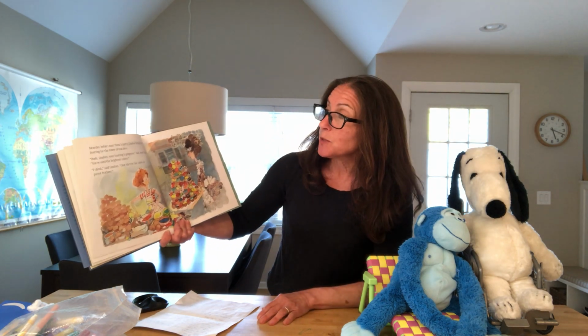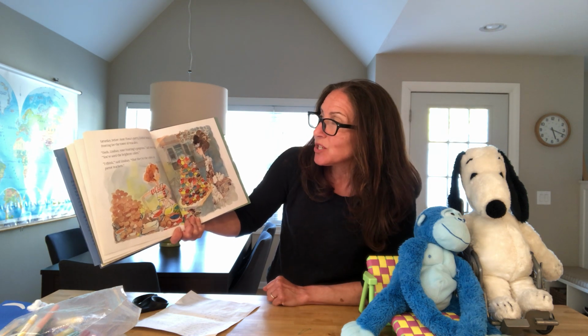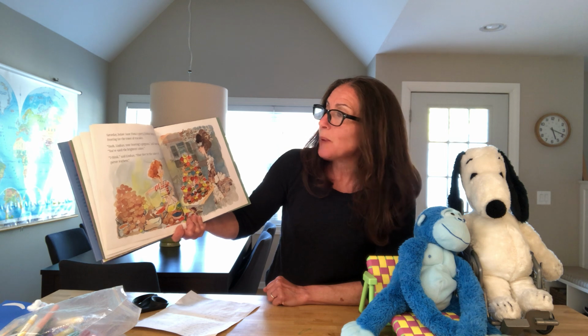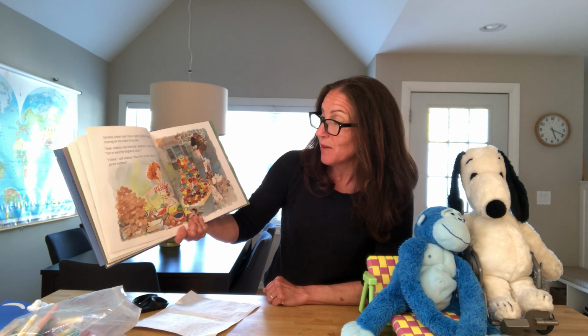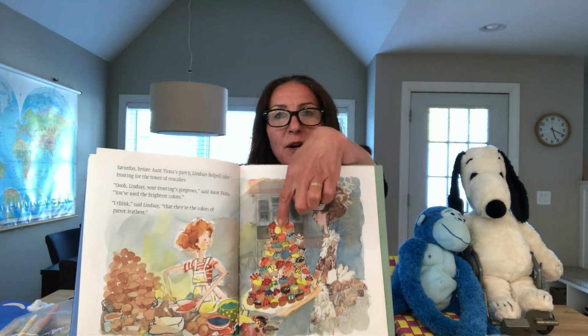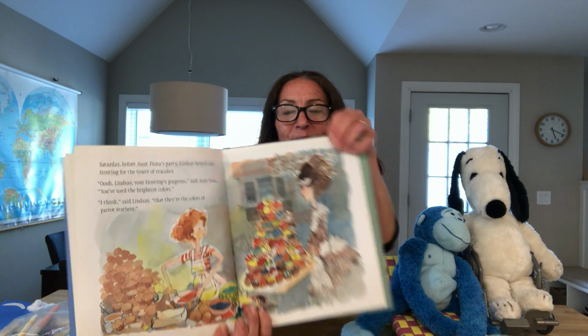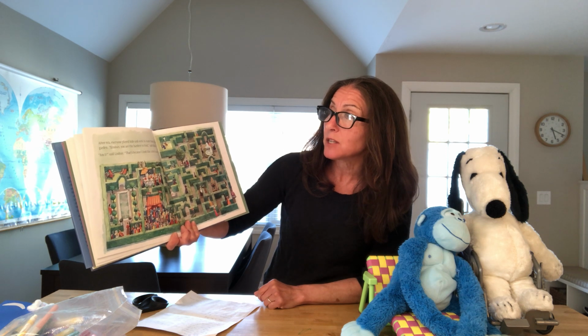Saturday, before Aunt Fiona's party, Lindsay helped color frosting for the Tower of Tea Cakes. Ooh, Lindsay, your frosting is gorgeous, said Aunt Fiona. You've used the brightest colors. I think, said Lindsay, that they're the colors of parrot feathers. Look at those beautiful cupcakes. Oh my goodness, they're all piled up. Tea cakes, they're called. After tea, everyone played hide and seek in Aunt Fiona's maze garden.